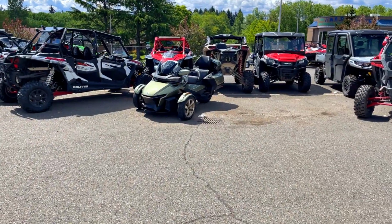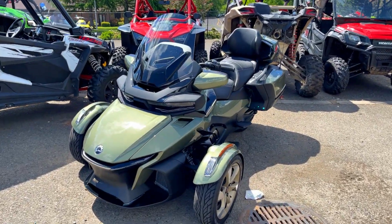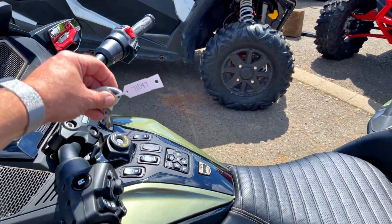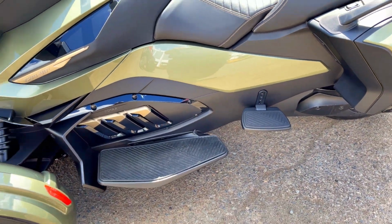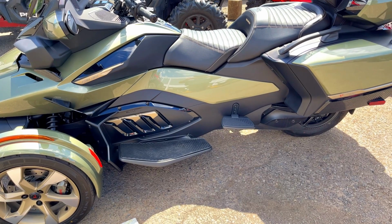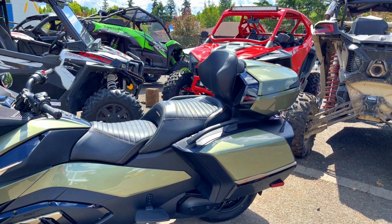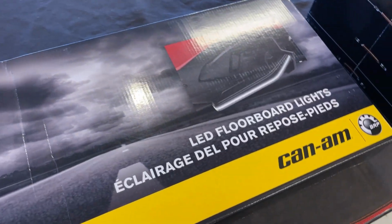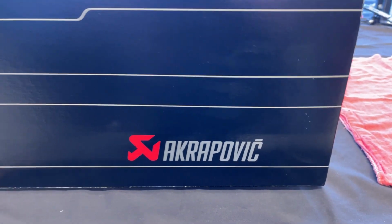What a shame. The first thing I get to work on today is a Sea-Doo Sea to Sky. God almighty, them things are good looking. It's in a BRP box, so obviously it's the Akrapovič exhaust, and he or she, I'm not sure which, is getting the lights for the floorboards. That's cool. Really cool. Very nice. It's a floorboard lighting kit, and it is an Akrapovič exhaust.